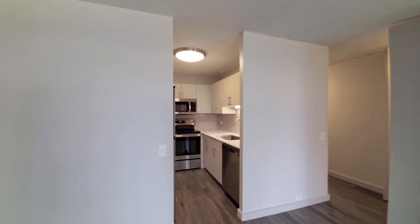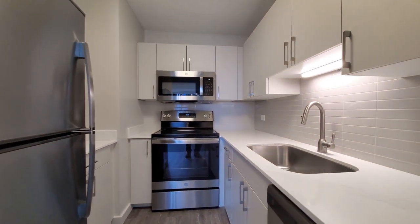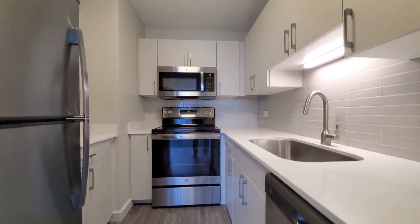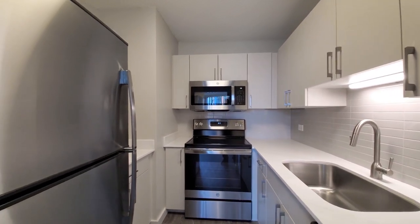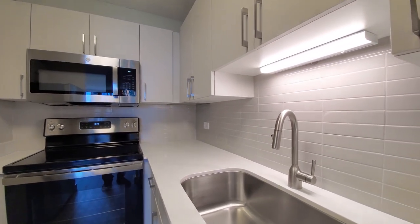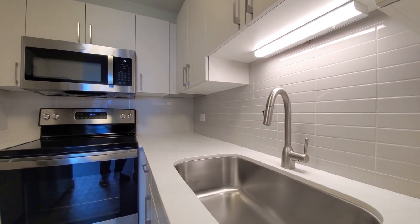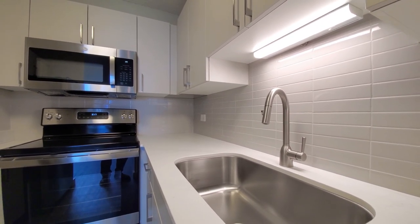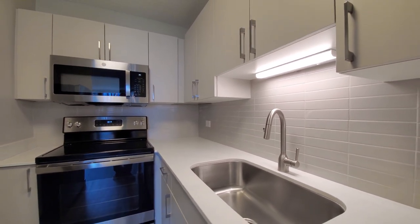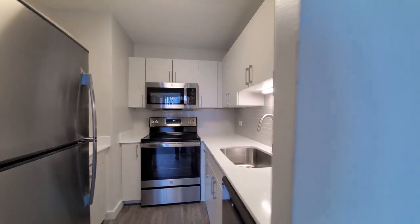Turning into an efficient U-shaped kitchen. Stainless steel appliance package. It includes a 4-burner electric range, built-in dishwasher. You have tile backsplash, under cabinet lighting, microwave, of course, white quartz counters. There's a deep, wide, undermount stainless steel sink with a gooseneck faucet and spray attachment. Good cabinet and counter space for a studio apartment.